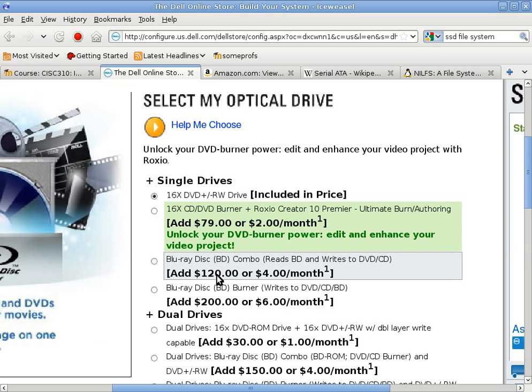If they are charging you $120 more when you want to upgrade to Blu-ray capability, and you don't have a Blu-ray library already, or you're not using Netflix and only getting Blu-ray discs, I don't think it's worth it. I think you can just wait maybe 1 or 2 years, then it's like $50 per drive. You can just buy it from Fry's, replace the DVD drive inside the computer, and you're done.